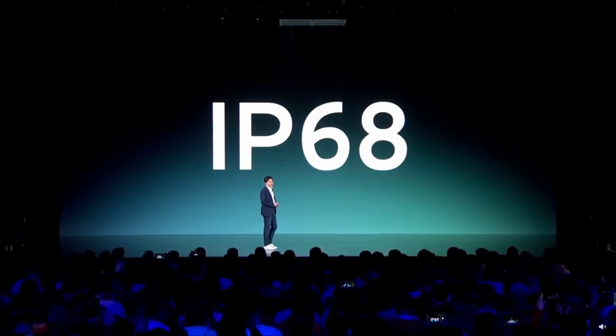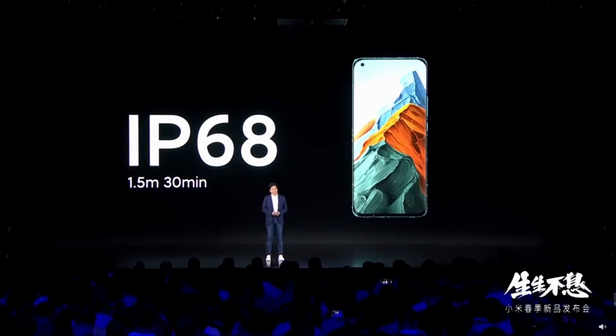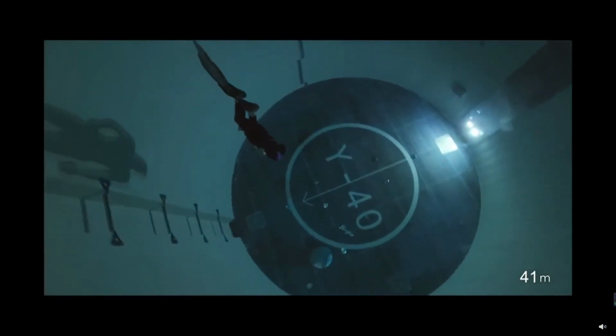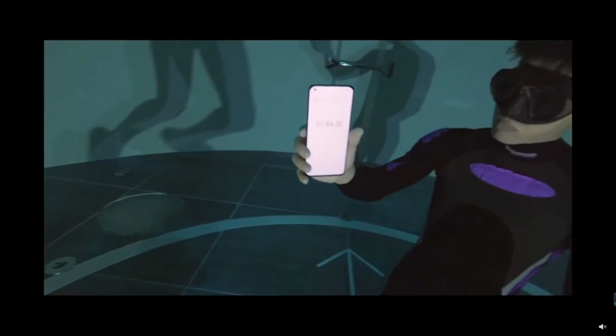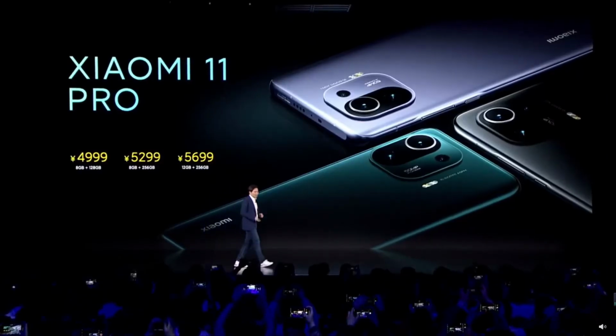So IP68 here is basically 1.5 meters submersion underwater, but Xiaomi took it a little bit further, took it to a diving pool and achieved 42 meters in the actual diving pool. So that's pretty impressive. It also has Dolby Vision for the first time, so similar to iPhone, and it's got Wi-Fi 6. All of this in China costs 4,999 for the base model.